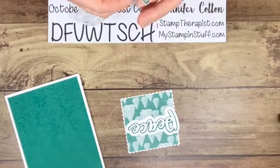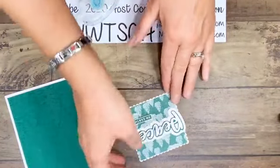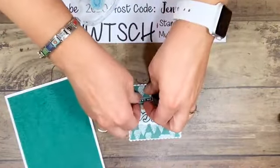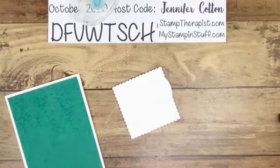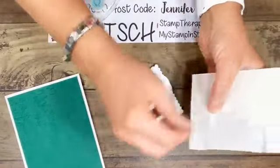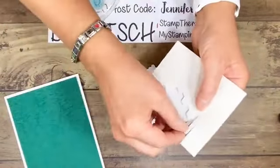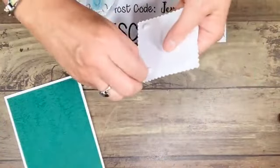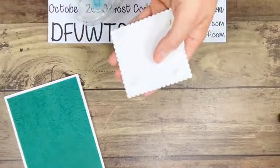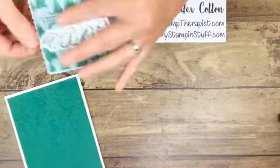And then, yes, I did use Stampin' Dimensionals on the back of this as well. It's a little bit crooked. So I'll use the ones I cut in half, and I'll do 4 halves. And that's it for this card. So it's sort of minimalist, I guess, as far as the look anyway.